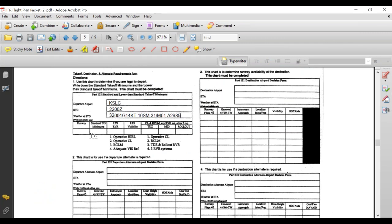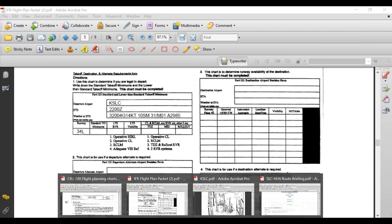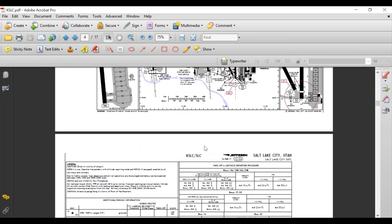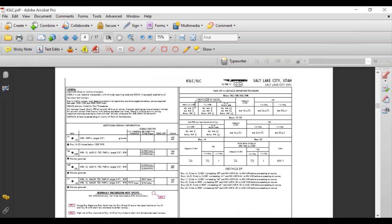Okay. You said 34 left. Okay. So now we're going to look at our minimums. So let's scroll down to that chart. And here it is right here.